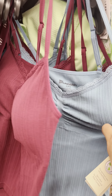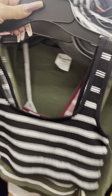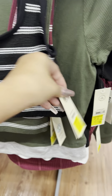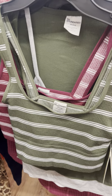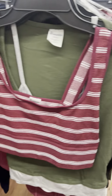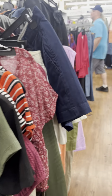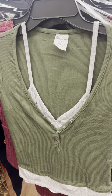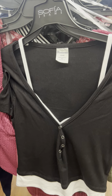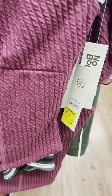Then some more No Boundaries shirts over here. So they do have these little tops over here also. Let's see if I can turn them around. This is what they look like. These are for $5. They also have them in the green, and then this color also. And then it looks like they have a lot of No Boundaries tops over here. This one is for $7. They also have them in black for $7. They have this one, and this one is also for $7.